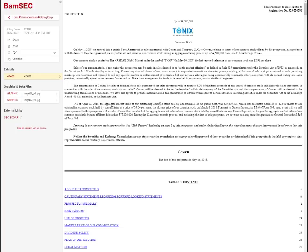So basically, the difference between an ATM and any other type of offering is the other offerings, well, actually not all of them, but a lot of the other offerings you're probably familiar with are for a set amount of shares and at a set price. But this is just a set amount of money that they're going to raise. And so whatever price they sell at, they'll still make money. They don't care what price the stock trades at. They just care about having the volume to sell into.